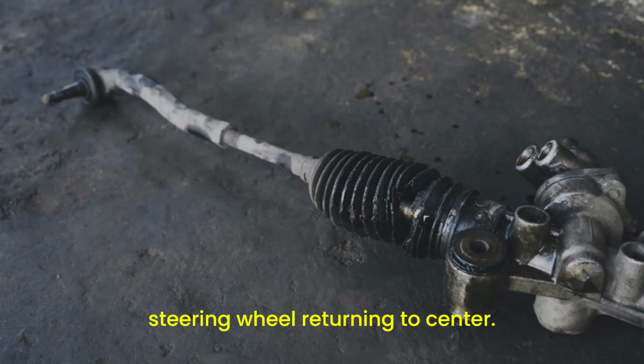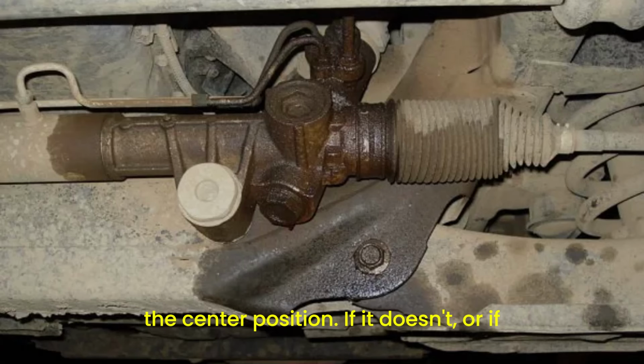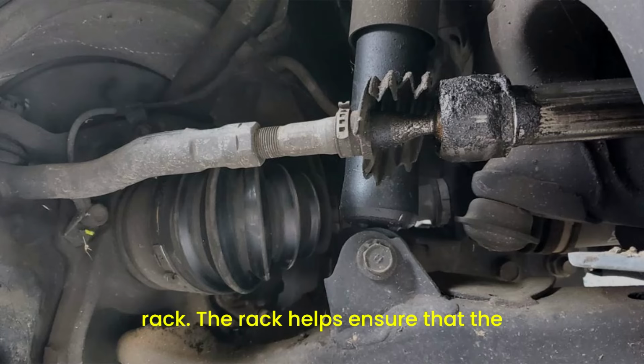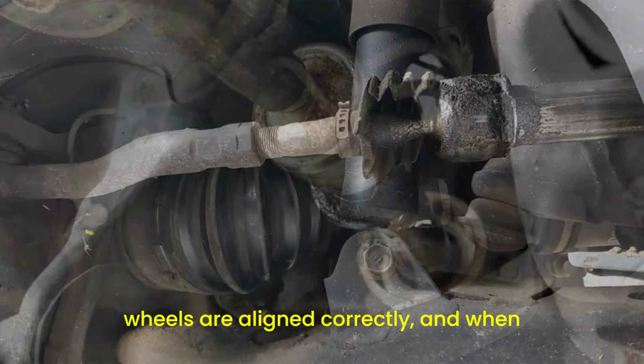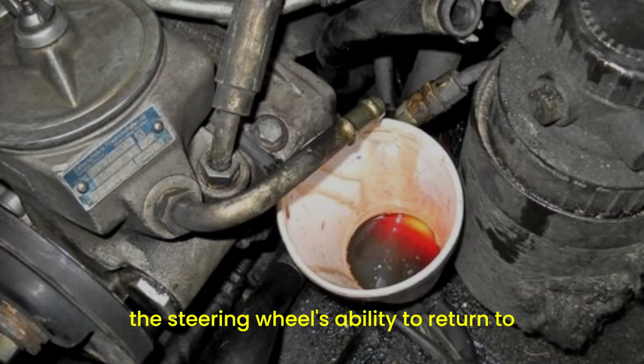Finally, consider the steering wheel returning to center. Normally, after making a turn, your steering wheel should naturally return to the center position. If it doesn't, or if it feels sluggish doing so, it could indicate a problem with the steering rack. The rack helps ensure that the wheels are aligned correctly, and when it's not working properly, it can affect the steering wheel's ability to return to its neutral position.